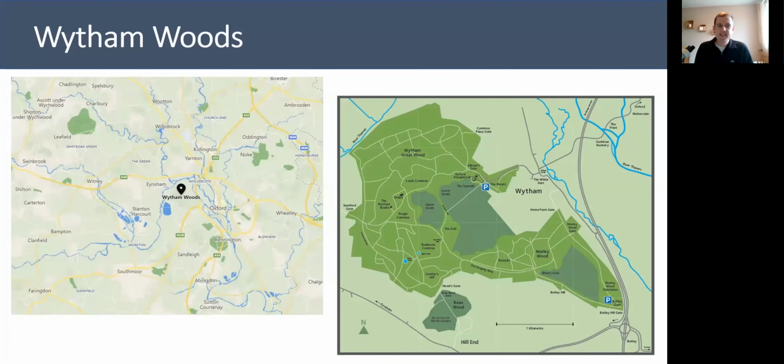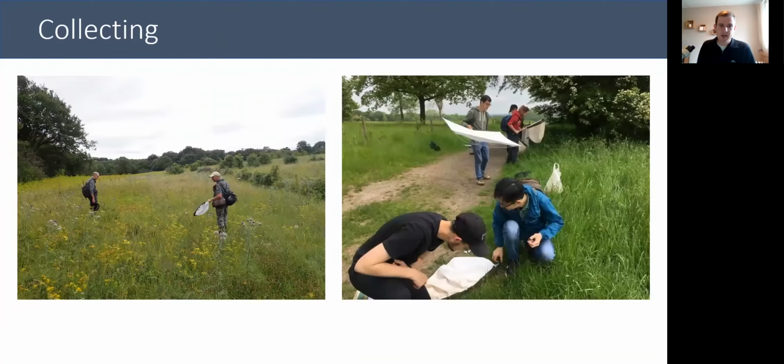Wytham Woods is around a 1,000-acre site just to the west of Oxford, owned by the university, and it has a range of different habitats. We have extensive areas of ancient woodland, but we also have other stands of different tree species and different ages. As well as the woodland, we also have large areas of calcareous grassland, actually quite high quality, as well as various different habitats, including wetland habitats such as the fen and several large mature ponds. So good opportunity to find lots of different species.